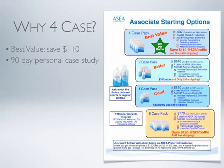Now, why would you want to invest in 4 cases of ASEA? One very good reason is so that you can do your own 90-day personal case study. Now, we know, because of our metabolites study, that 100% of the population will get massive benefits from using ASEA within the first 7 days.